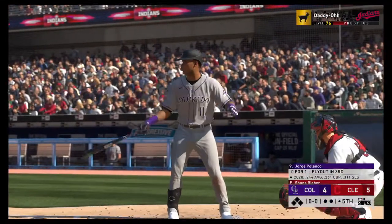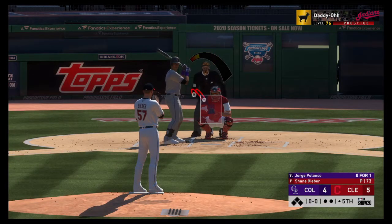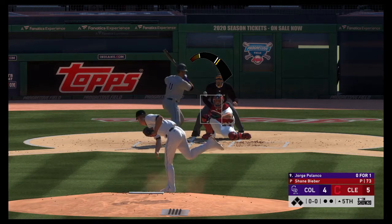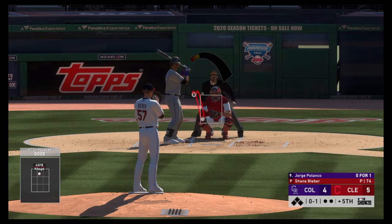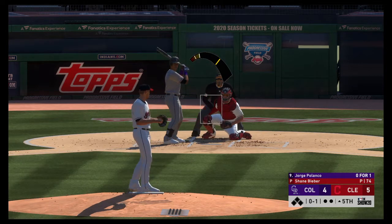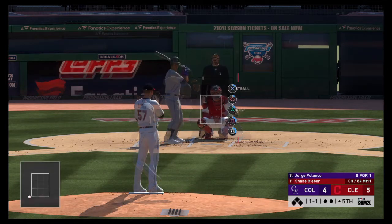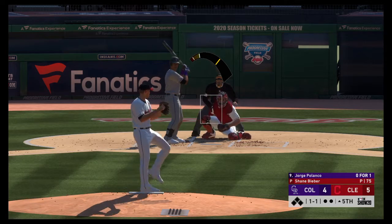Digging in, Jorge Polanco. He'll start things out as we begin the fifth. The third baseman, Jorge. He's ready. Here's the first offering. In there, strike one. Well, he's still out there to start the fifth inning, but it's been a real grind of a start for him. The pitch count is much higher than he'd like it to be, so it's hard to imagine him working really deep into this game.